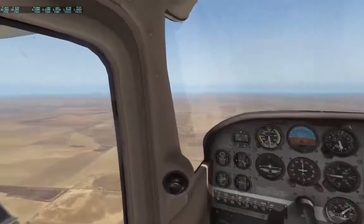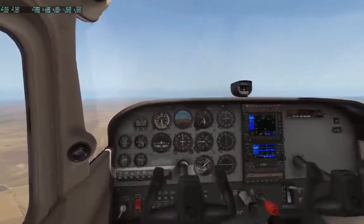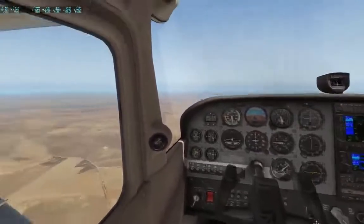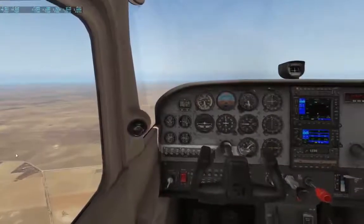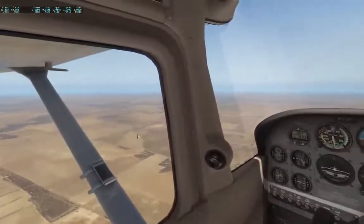Slight adjustment. Sorry, I keep dropping down low in this. It's going to work out a little bit better next time. There's a good road to the left.